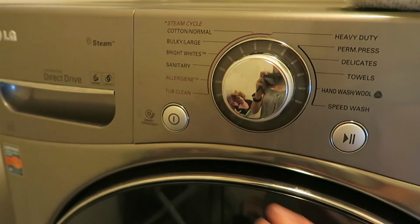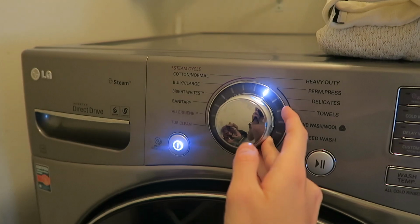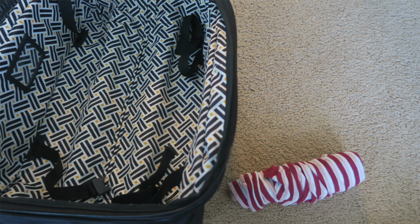My first packing tip is to always do your laundry, wash everything that you want to bring before you leave for vacation, because if some of your stuff is dirty and some of it is clean, it just gets confusing. So just wash it all. This one is probably in every packing tip video, but roll your clothes instead of folding them, because one, it conserves a lot of space, and two, your clothes will not be wrinkly.